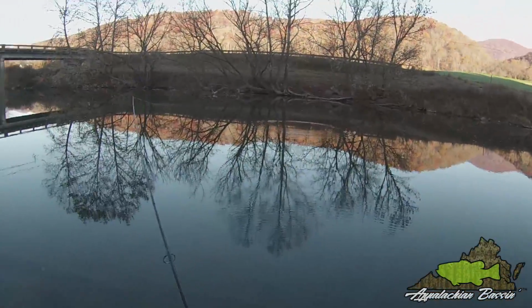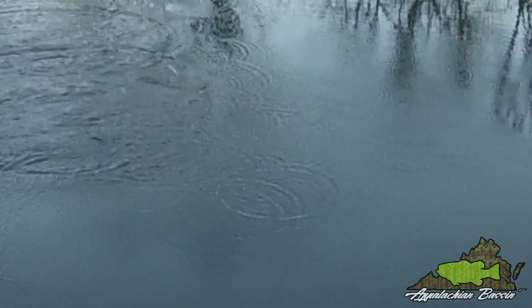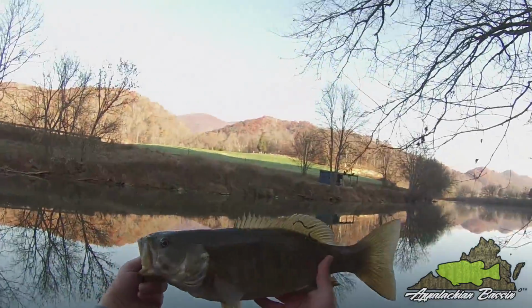Oh, that's a good one. Got a chunk. Look at that. Beautiful fish.